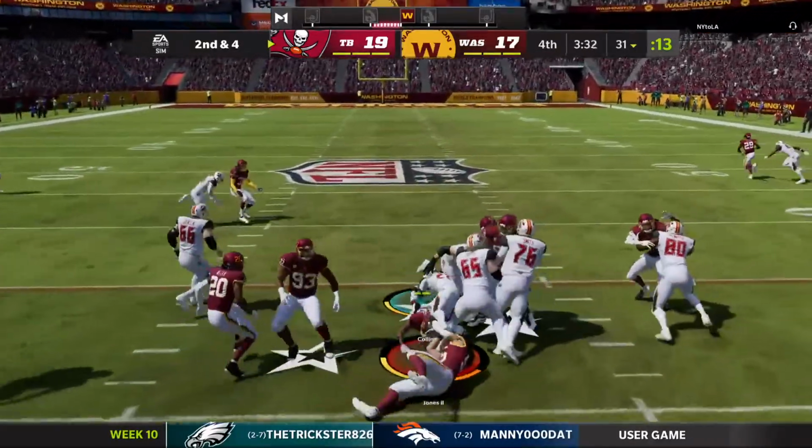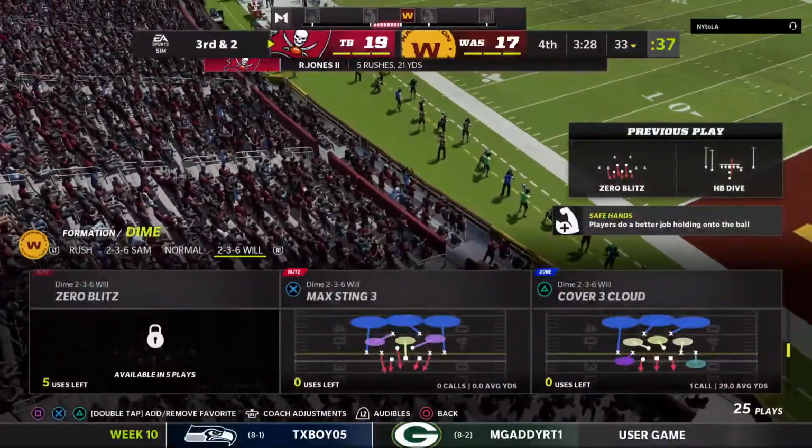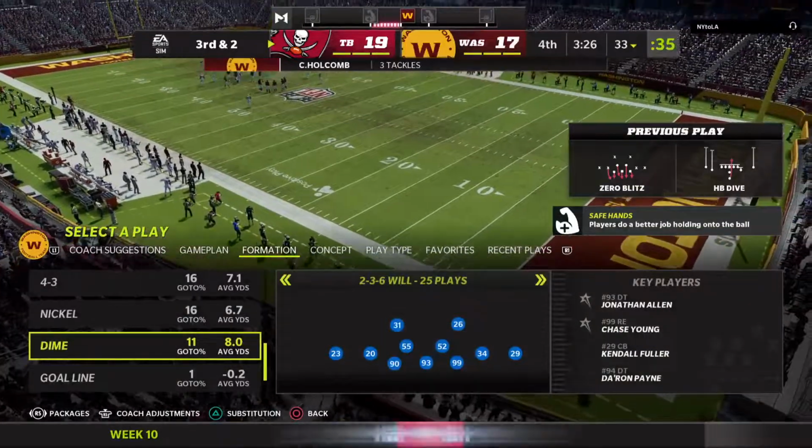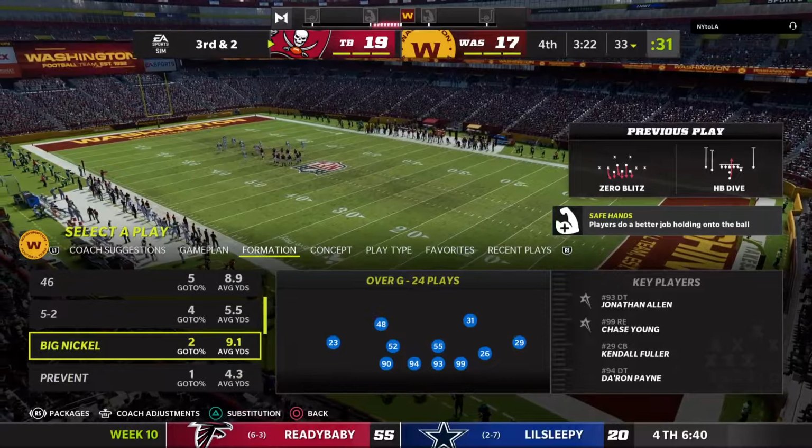On second down now, it's Jones. And he'll get this up only to about the 33. And he got half of what he needed there, 2 yards, and it'll bring up a 3rd and 2 more.